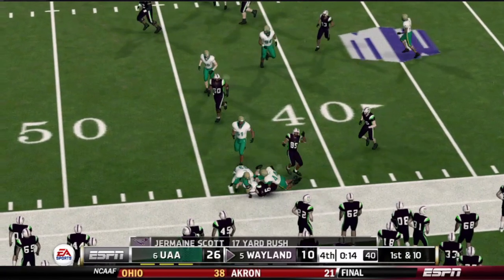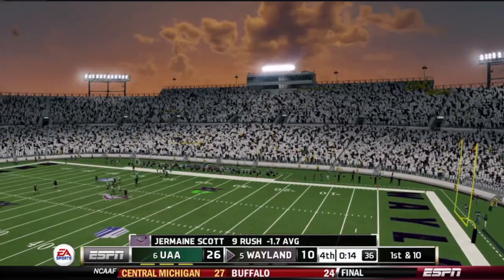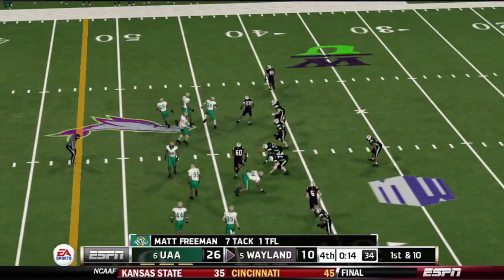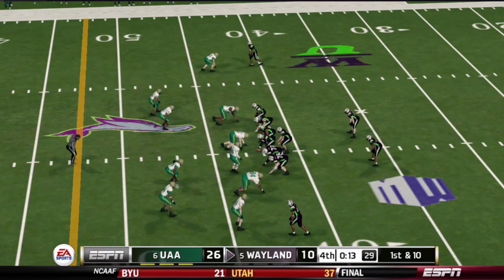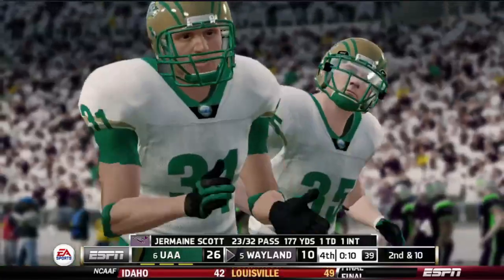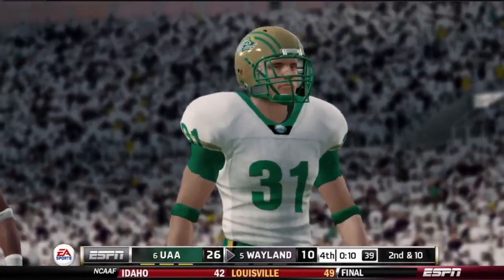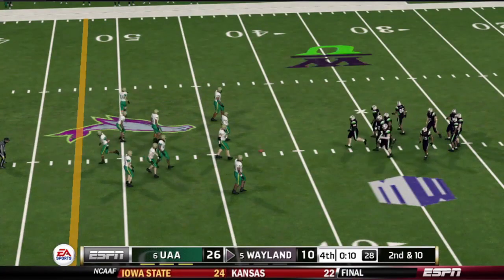He's tackled at the 42-yard line. They shredded the defense with the option run there. That's a big game to keep this team going. He'll stop the clock. That makes it second and ten. It's second and ten. Ball on their own 42.